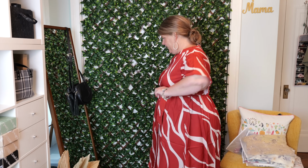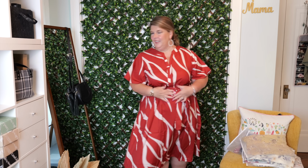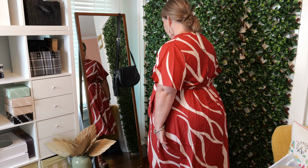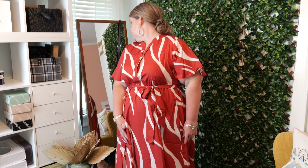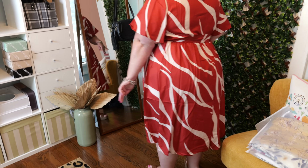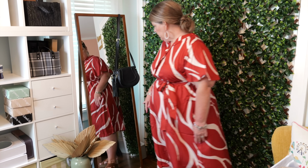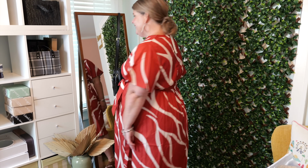I think this is it. Oh my gosh, I love this. Okay, so I'm a fan. Very lightweight. The quality feels very good. I love the sleeves. Like, they are my favorite. They're not tight. They cover all the parts that I'm insecure about. And I just feel like this is perfect. I have a convention coming up for work, and I think this will be great for that.